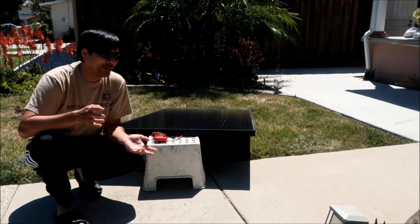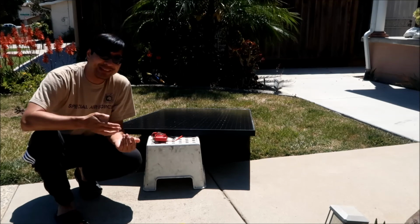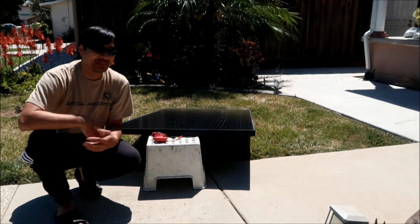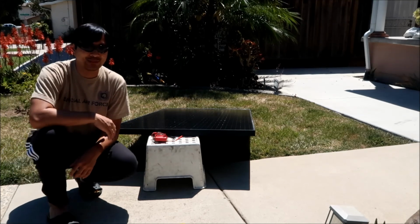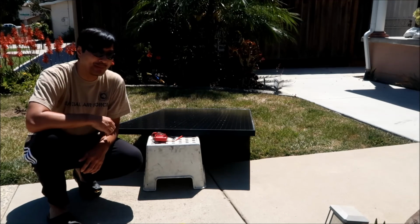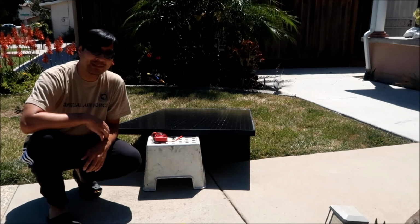If HadesOmega knew how to integrate it into the house's wiring, dude, we could power the whole house with this system, is what I'm gonna say. Like 6,000 watts, that's a lot of power. But then you'd probably want to get a bigger battery bank too, I don't know. But yeah, the sky's the limit, man.